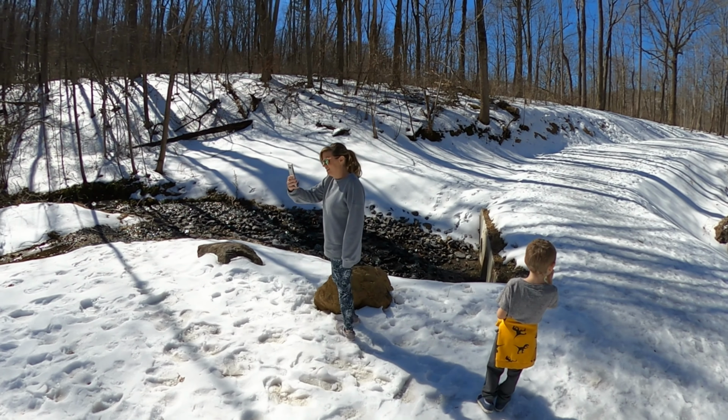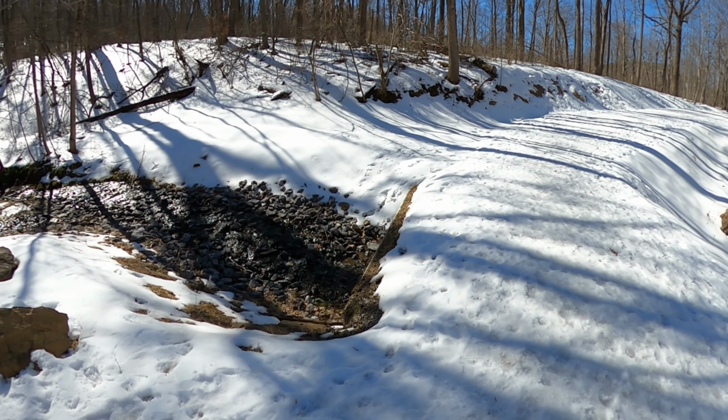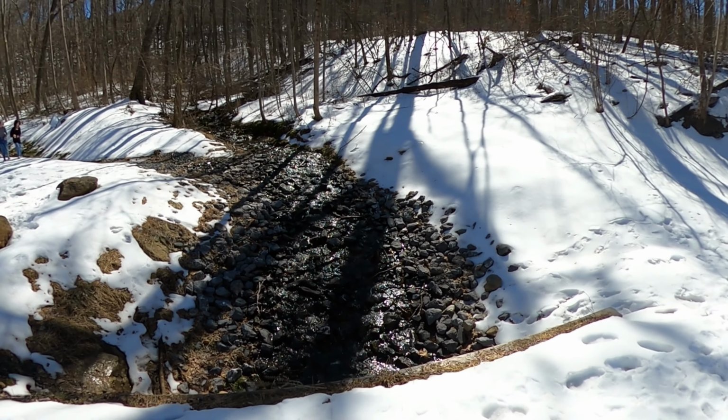All right, so far we've been walking in this snow-covered path on the way to hopefully the Blue Ridge Tunnel. We're not actually 100% sure, but it certainly is beautiful. Maybe not too safe, but that's alright. So we'll see what we see.